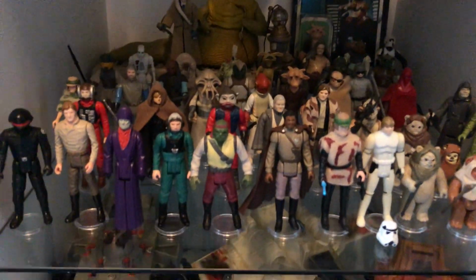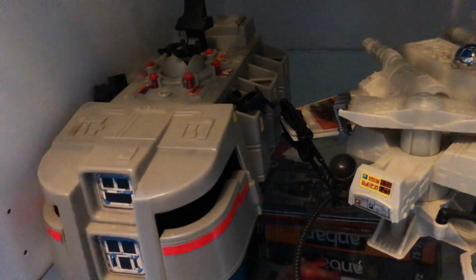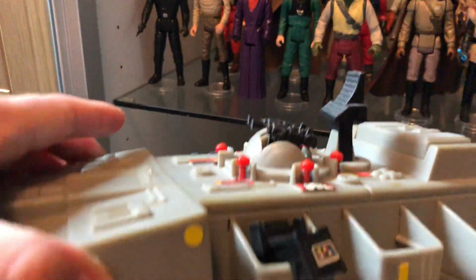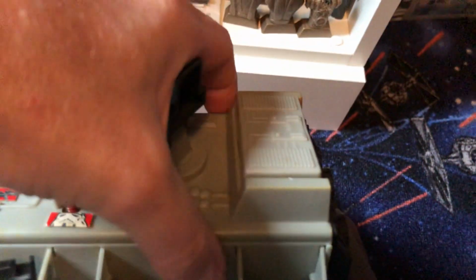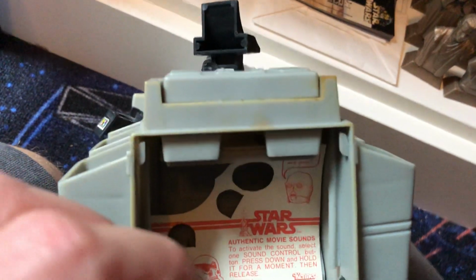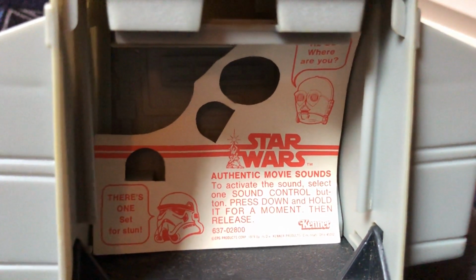Now while we're here, we'll just quickly go one shelf down to some vehicles. We've got some more vehicles we'll look at in another video. This one's got perhaps one of the best vehicles of all time, the troop transport. This is one from my childhood. Still works, doesn't have a battery in it. It's got most of the pieces. It's in pretty good order. I don't really clean them up or restore them in any way. You can see in the back there we've even still got the original card that came on the top of it, which is quite cool.